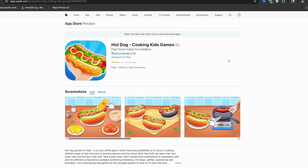For the best experience, screen time should be balanced with active play and conversation. This quirky app may delight many chefs looking to cook up laughs.